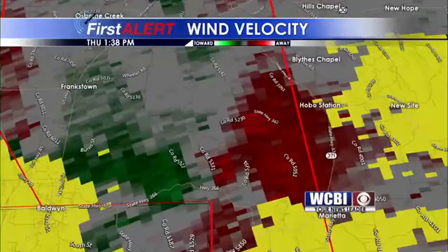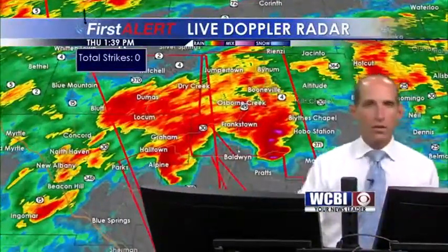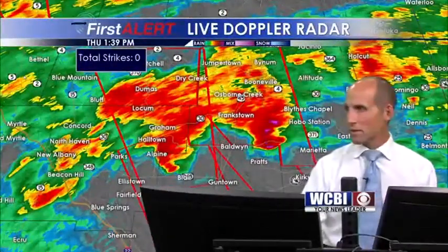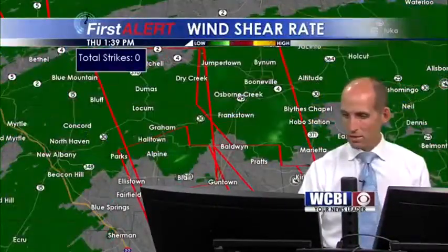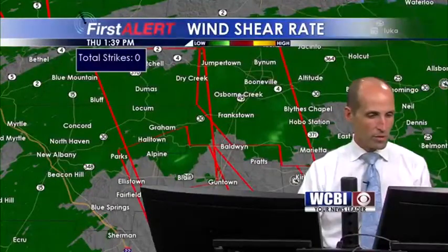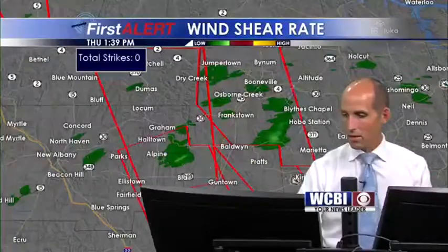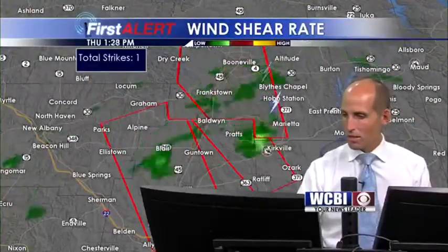Keith? Okay, yeah, this is the most intense activity we do have out here right now. Again, as we switch sources over here to our Lynx One system, you can see by far this is the strongest complex of activity we do have in our viewing area right now. And let's go back and throw on our shear rate product here. And I'm going to put a 30-minute loop on this, and you can see how this stuff has been pulsing up and down here. We may be finally seeing some signs of weakening here.